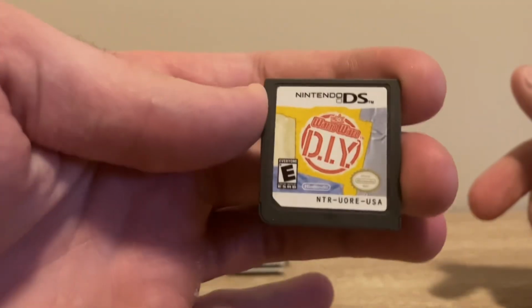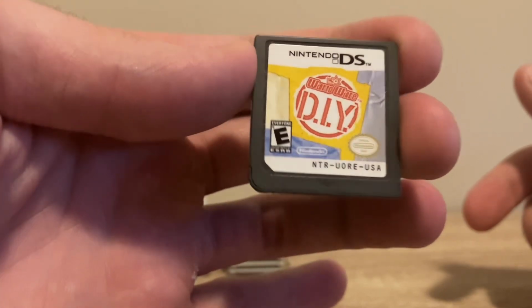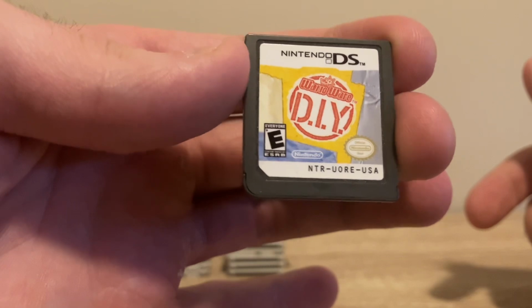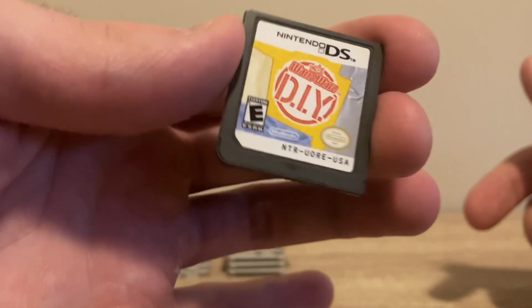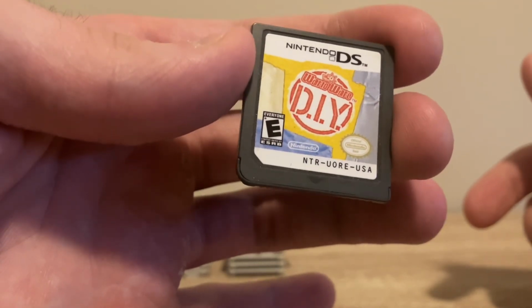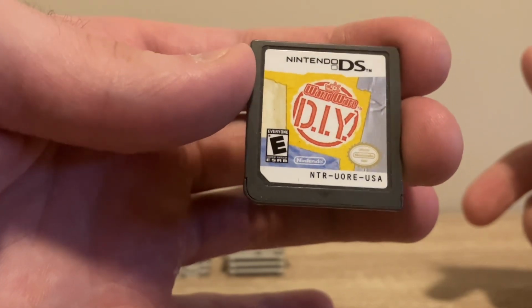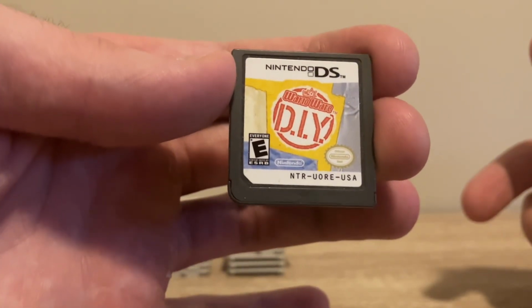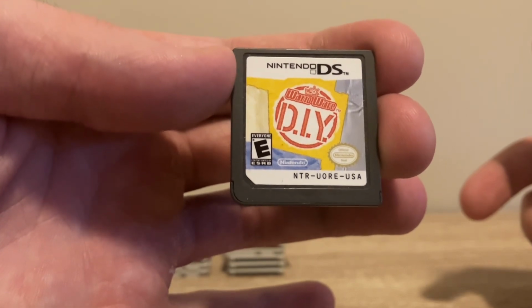And we got WarioWare DIY. I absolutely love this game. It was so much fun. The old handheld WarioWare games were just phenomenal. And with this one, I've spent so many hours playing and building random music tunes in this game because I really, really liked creating a bunch of different music tunes and stuff. It was a lot of fun.